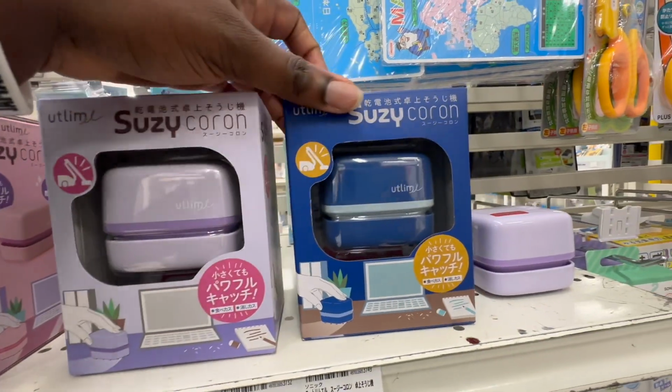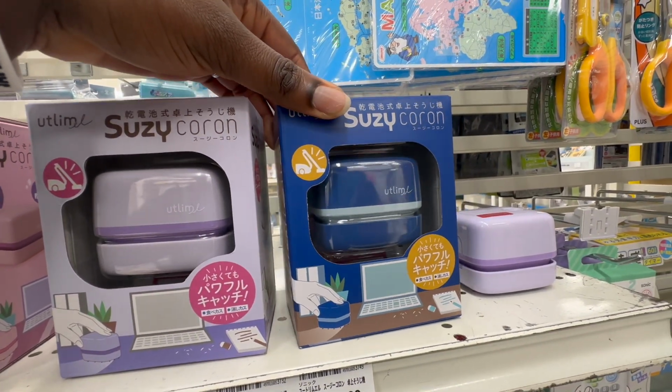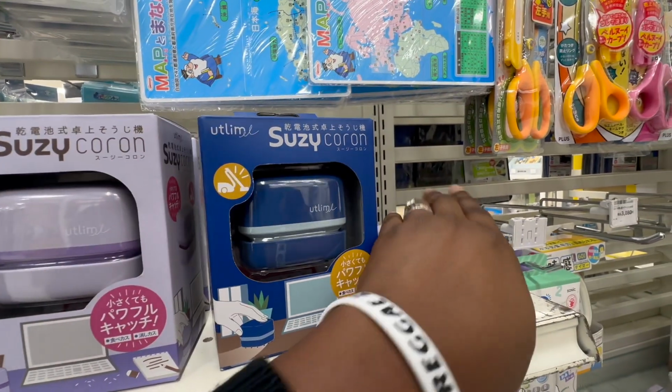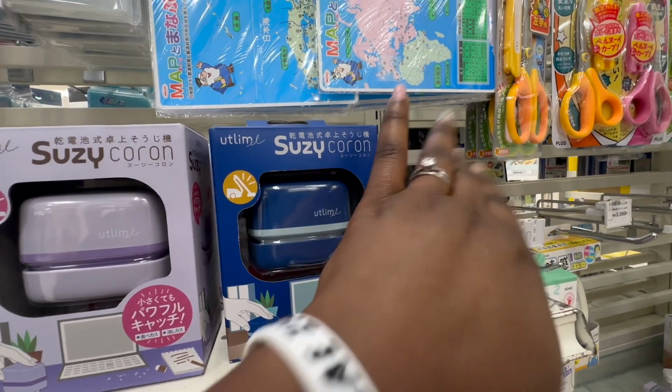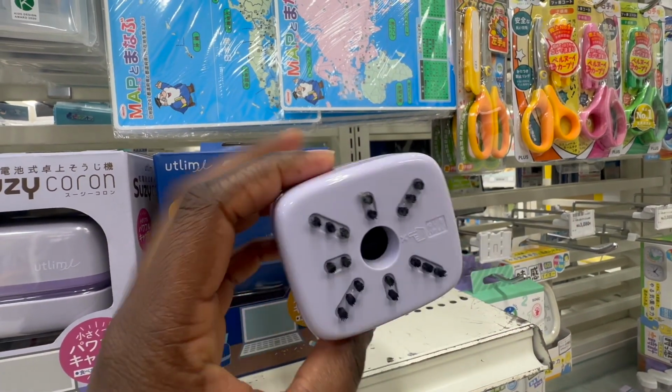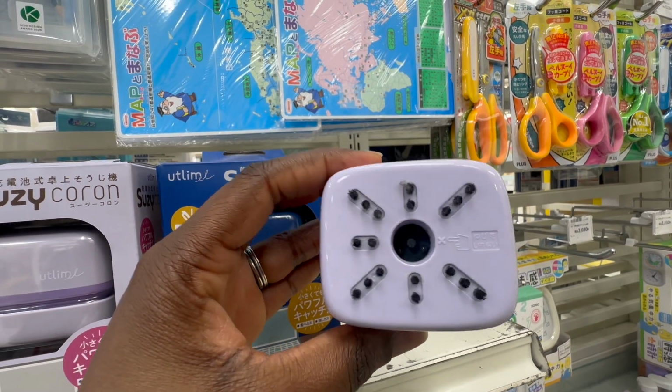Here we have some desk cleaners. So these are basically like rhombuses for your desktop. Especially after using an eraser, it usually leaves residue behind. This is what this is for. So it's battery operated and it's a unique thing to have.